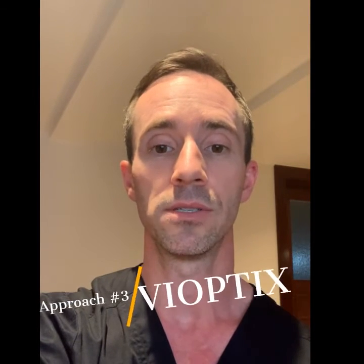within those vessels. A third option is to use what's called Vioptics, which assesses the oxygen saturation at the level of the patient's free flap skin. Those three techniques enable us to identify problems with venous or arterial flow to a person's newly reconstructed breast.